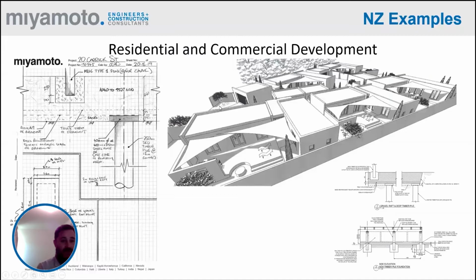Right, so we don't just do all the big high profile stuff. Our bread and butter work is residential and commercial developments, and the geotechnical structural interaction is just as important here as it is for any of the big projects. Recently we've designed collaboratively designed foundations for heavyweight buildings on soft ground, buildings over liquefiable soils, and retaining walls with out of the ordinary tolerable deformations. So we can do some quite cool stuff, and working collaboratively is the key to all of that.